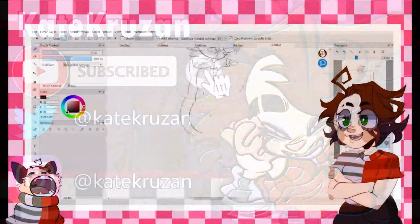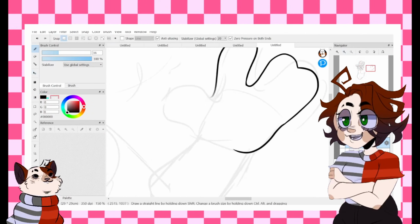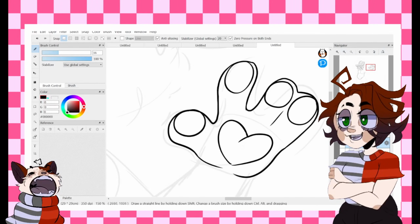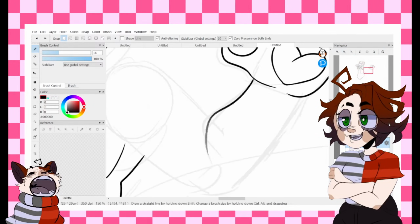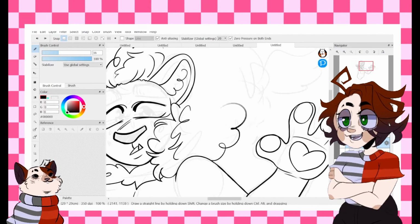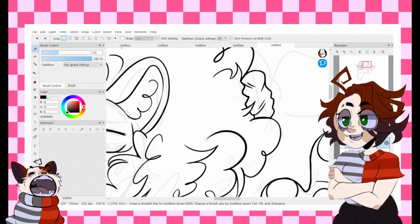Hello everyone and welcome to day 7 of my daily character design challenge. Today we are drawing a dessert comfort character. Last night at 2 a.m. I was in my feels. Now I wasn't sad, I was just in my feels and I just wanted to draw a character that I would want to cuddle. Because some of us just want a character we can cuddle, you know?